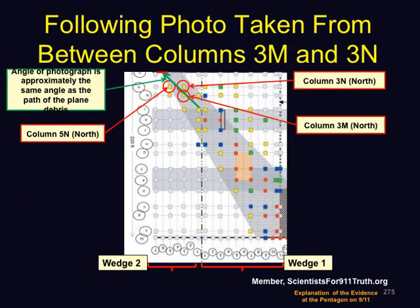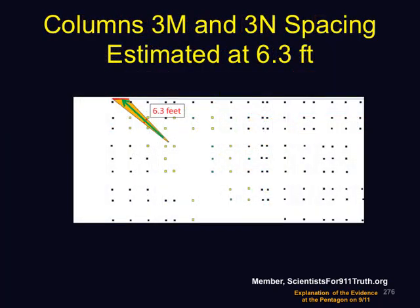This photo was taken at the same angle between these columns. Using the sizes of the physical objects for comparison, we see that the perpendicular width of the path, indicated here by the 2 red dots, is about 6 feet.